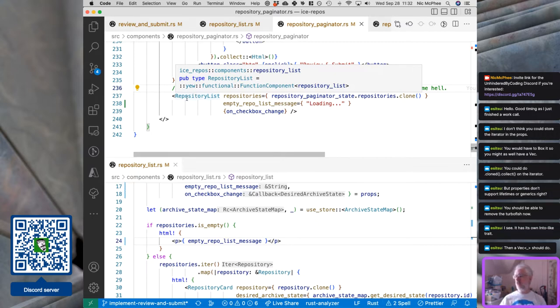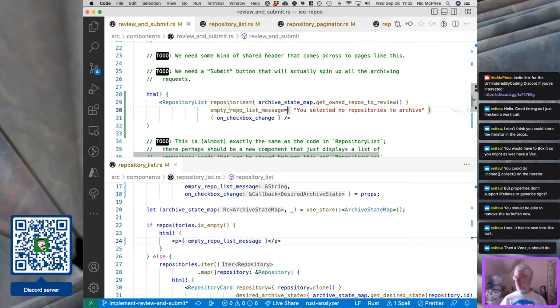We're sort of saying we're going to display a list of repositories, and if it's empty, this is the message that we want to display. So I think the string is in the right place. And the way it sits in the HTML actually works for me. Actually, I like that. And so everything compiles.